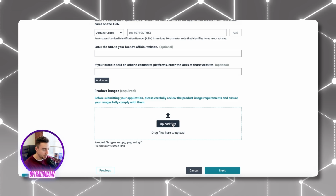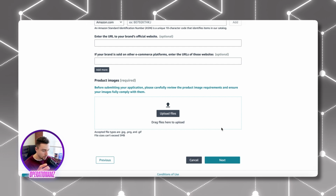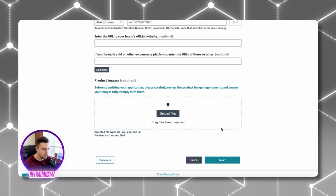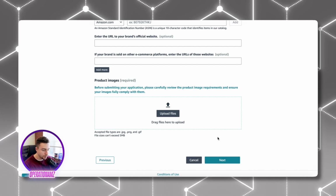Then we will upload product images. These images can be taken of your product with a cell phone. You'll want to get a three-dimensional viewpoint of the product, so have a few different images where Amazon can see all different sides of the product, and ideally some sort of branding on the product if you have it. So I'm going to go ahead and fill all this information out, and then I'm going to jump to the next screen.